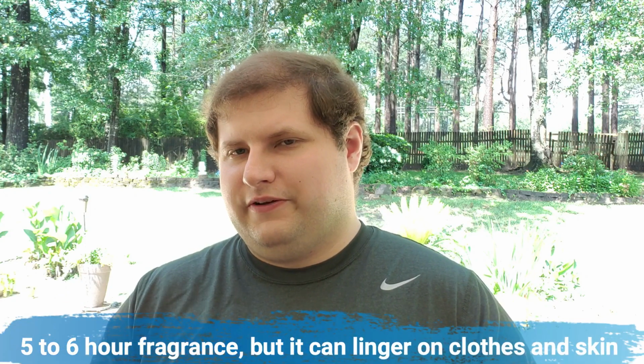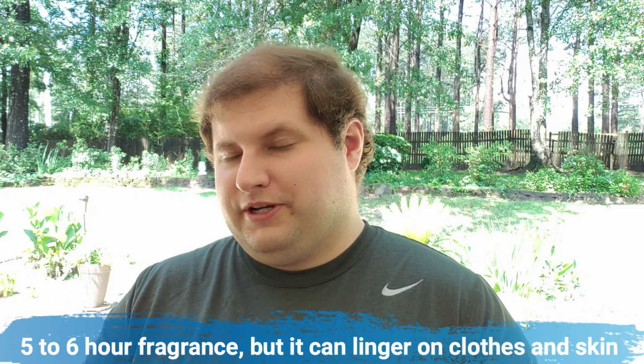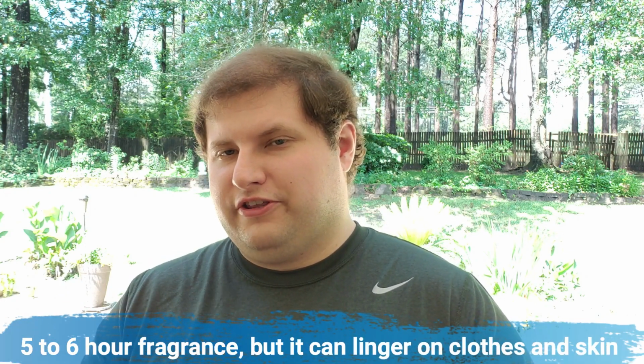So with projection and longevity, this on my skin is about a 6 or 7 hour fragrance. It sometimes trails on a little bit longer than that as a skin scent, but the projection is a little bit on the weak side. I guess I could say it's average, maybe a little bit below average. It's definitely not a poor performing fragrance, but it's not a good performing fragrance either.